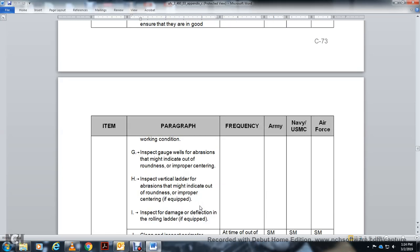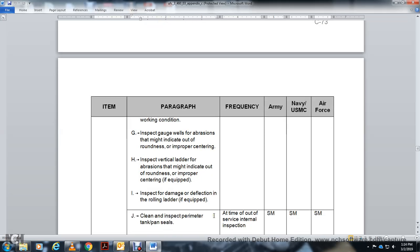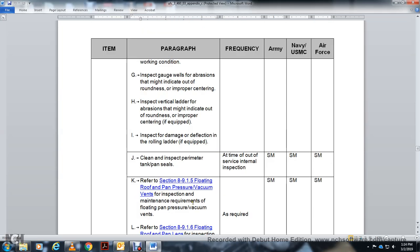Steel floating pan in working condition. Inspect gauge wells for abrasion that might indicate out of roundness and proper centering, annually. Inspect vertical ladder for abrasion that might indicate out of roundness and proper centering, if equipped, annually. Inspect for damage and deflection of the rolling ladder, if equipped, annually. Steel floating pan cleaning inspection: perimeter tank pan seals, at the time of the out of service internal inspection.